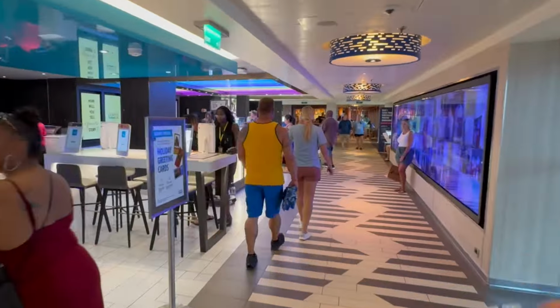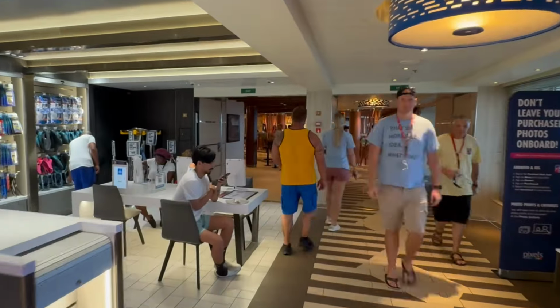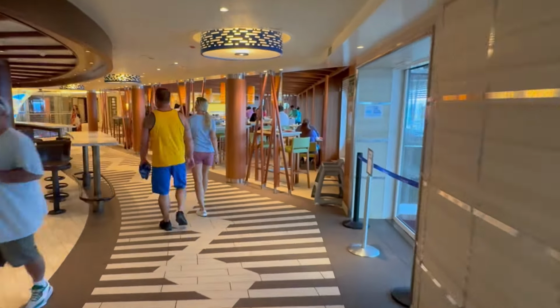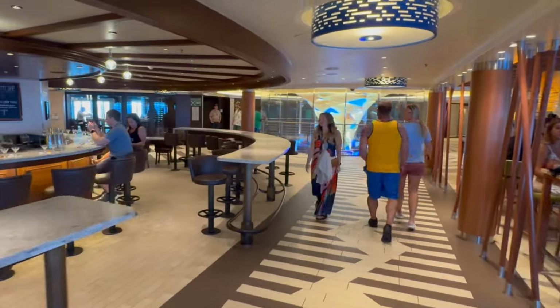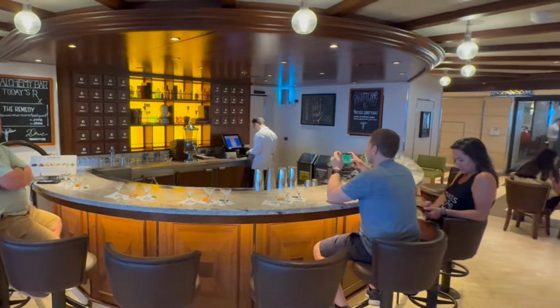You have a Pixel studio, so if you ever get your picture taken on the left, you can come there and look at those iPads to find your pictures if you want to order any. But we're going to keep on going. On our left here is one of my favorite places. That is the Alchemy Bar. Most evenings you'll find me there at some point tonight. But yeah, that's a lot of fun.